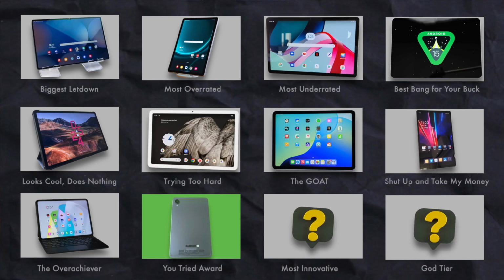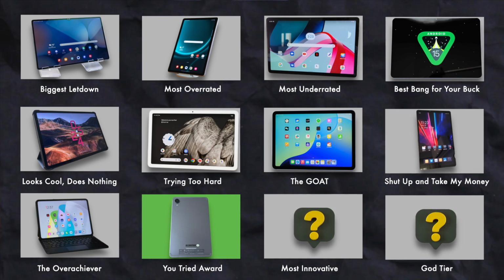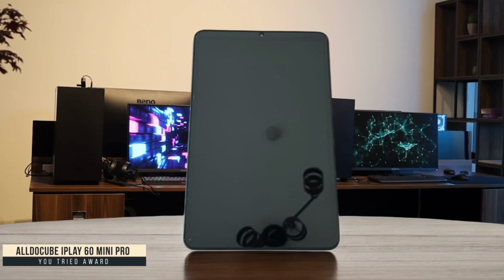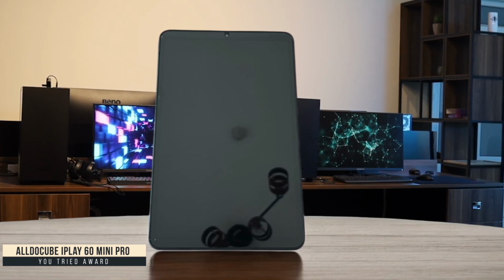Aldo Cube iPlay 60 Mini Pro. You Tried award. I've been testing the Aldo Cube iPlay 60 Mini Pro for a few months now, and while it's a decent attempt at a budget gaming tablet, it definitely earns my You Tried award. The Helio G99 processor handles casual games okay, but anything demanding like Genshin Impact struggles even in low settings.